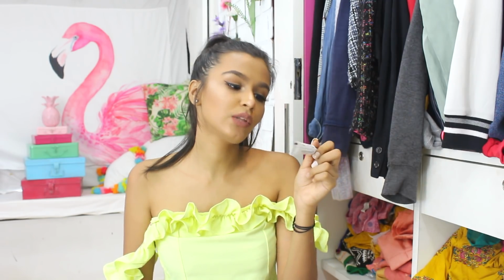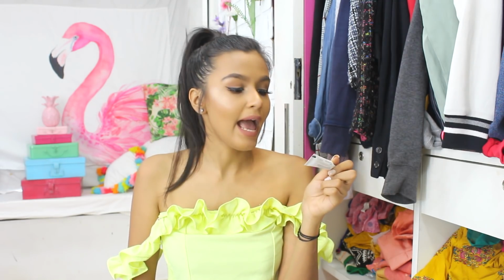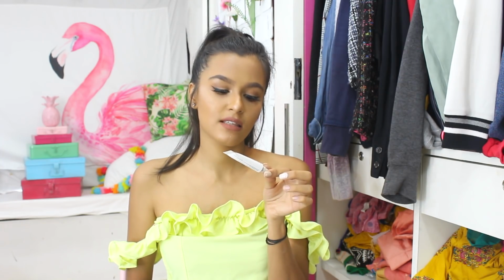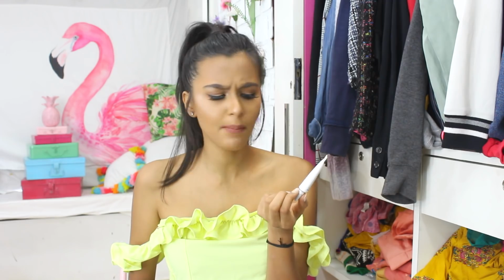Eyelash glue. So the eyelash glue that I use is by Miss Claire, and it's their eyelash adhesive waterproof version. Before using this, I used to use the Duo's eyelash glue, which was so expensive. I think it was like 900 rupees for exactly this size, and this is I think like 200 bucks, which is not bad at all. So yeah, I would really highly recommend using this. It's a really nice eyelash glue.